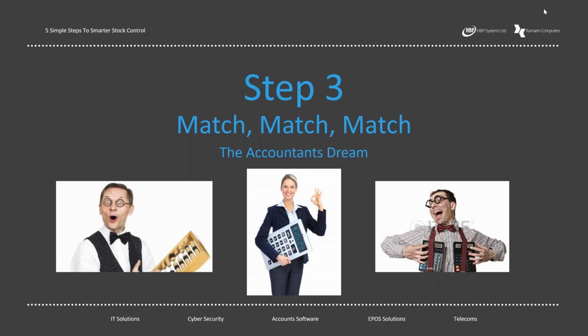Okay, so step 3. We've been counting regularly. We're doing perpetual counts. We're doing annual full verifications. We're mixing up between blind and seeing counts. We've pretty much got counting down to a T now. Step 3, what I call match, match, match. This is all about the purchase process, really, because if we get things right at the start, we've got a much better chance of having a clean stock process throughout the business. So this is really all about that procurement process.